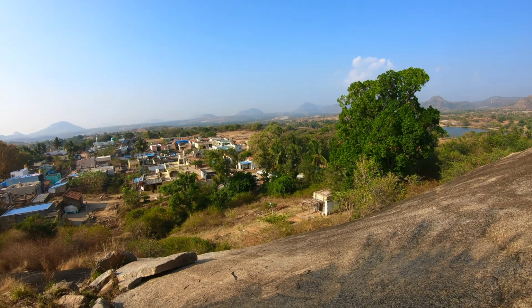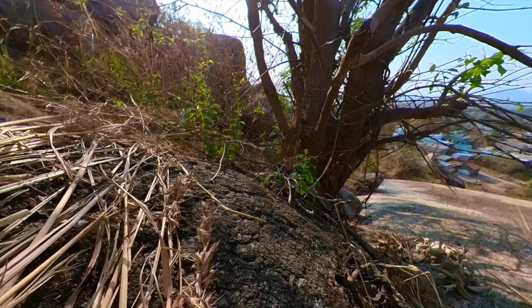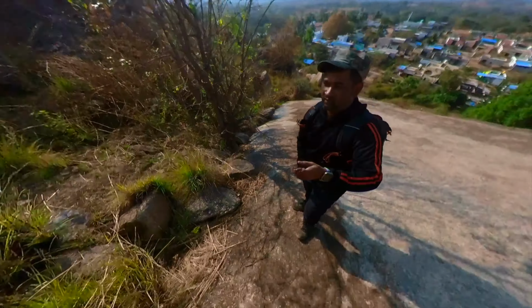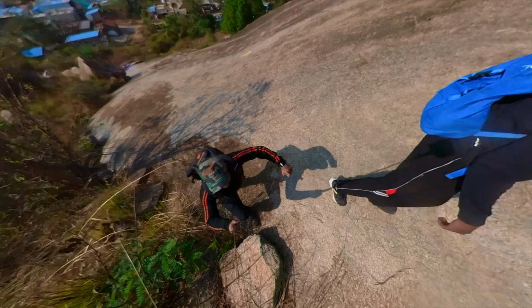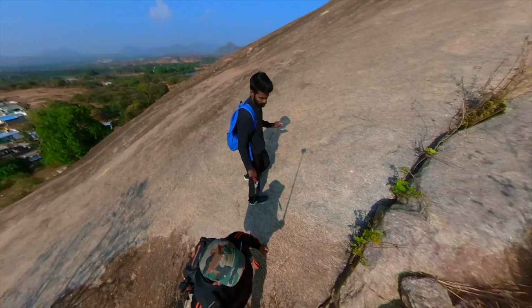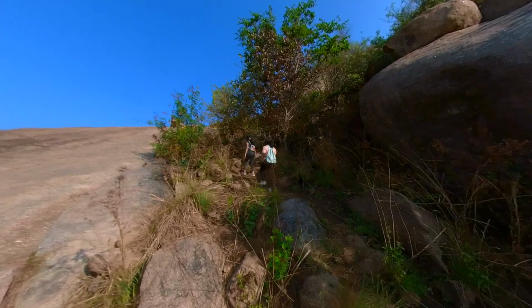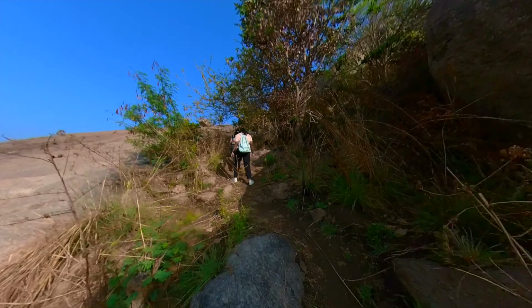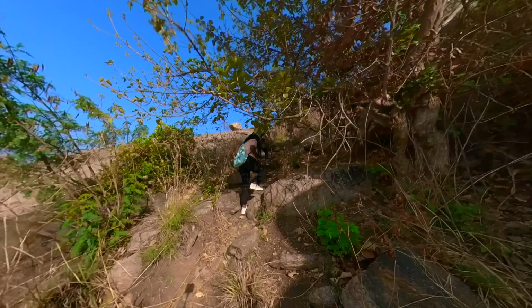Because this place is not maintained by anybody, there's nothing like a washroom here. It's just a small town, and we had to park our vehicles on the road itself. From there we just have to come straight and come this way. You'll find this temple and you have to start walking up this way.